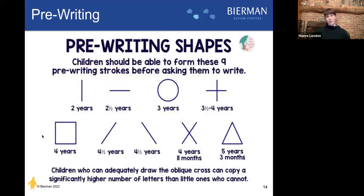Pre-writing shapes are a really important step in the writing process. These should be where we concentrate all of our efforts as far as evolving our drawing and our work towards formation of letters and numbers. And we want to make sure that we're attending to this prior to, or at least concurrent with, our letters and our numbers.